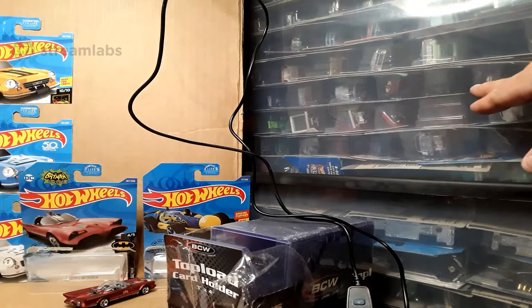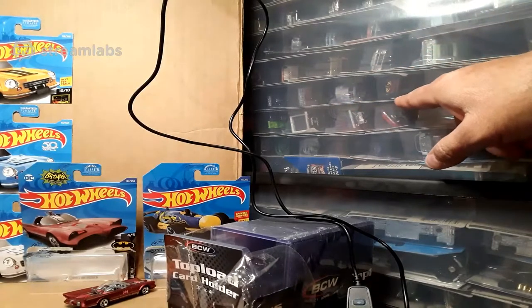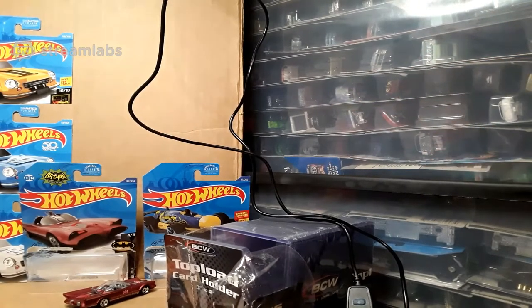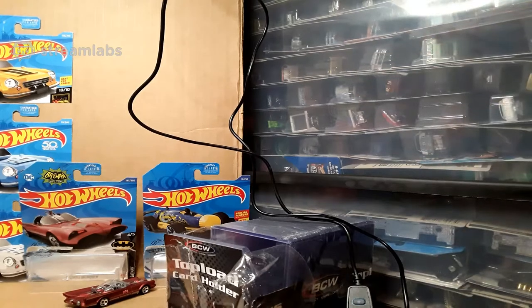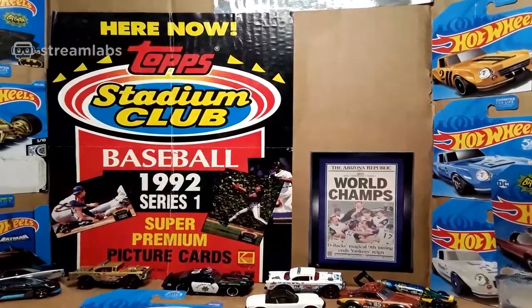Premiums, supers, almost the complete 2018 set for the 50th anniversary, including an ultimate. An Ultimate Chase Bone Shaker. Got lucky and caught one of those at a Kroger.